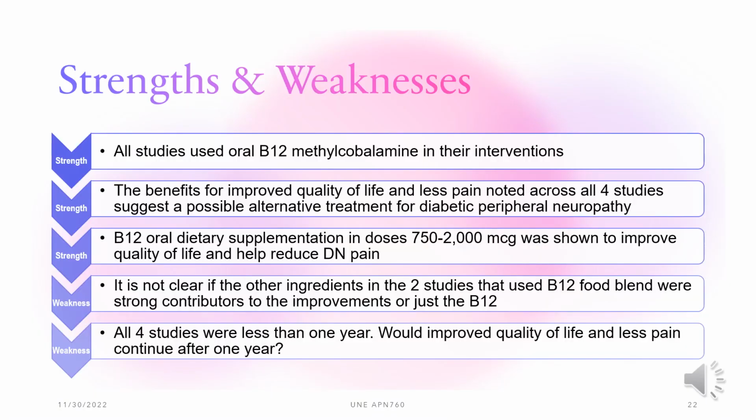So in this study, some of the strengths and weaknesses included, for example, a strength was that all these studies used oral B12 methylcobalamin in their interventions. No one used a B12 shot or any other type of B12. So methylcobalamin is one that is often used in dietary supplements. And another strength was that the benefits for improved quality of life and less pain were noted in all of the studies. So that suggests a possible alternative treatment for diabetic peripheral neuropathy.